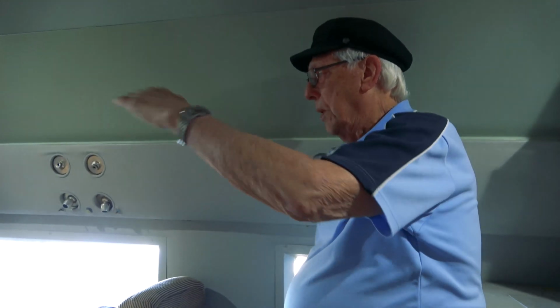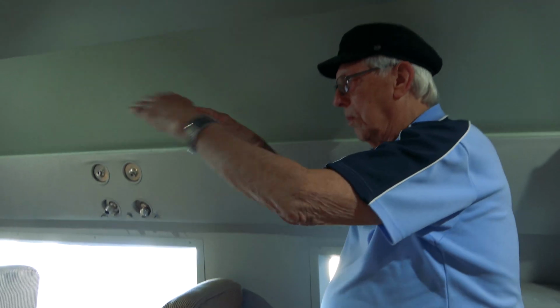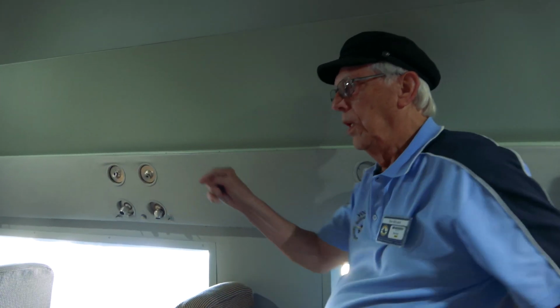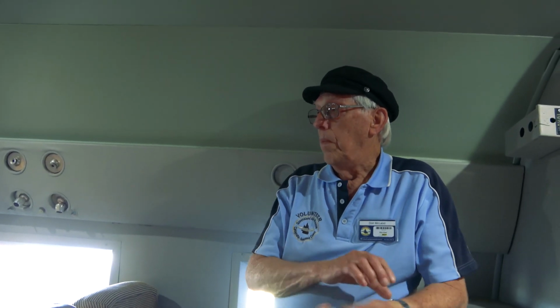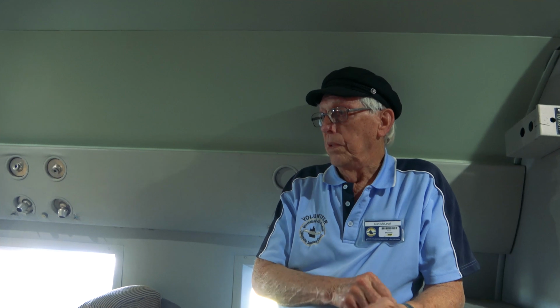Now the difference with the DC-2 was, instead of being rounded like this, it had flat sides, so you could have one seat either side of the aisle, that's all, much narrower. But apart from that, it was pretty well the same size. Well, this came about in 1935 because American Airlines said it takes about 17 hours of flying to fly across the States.